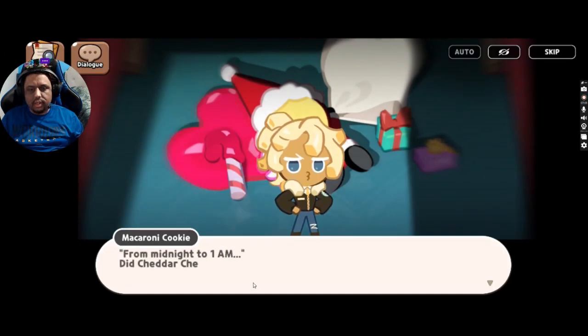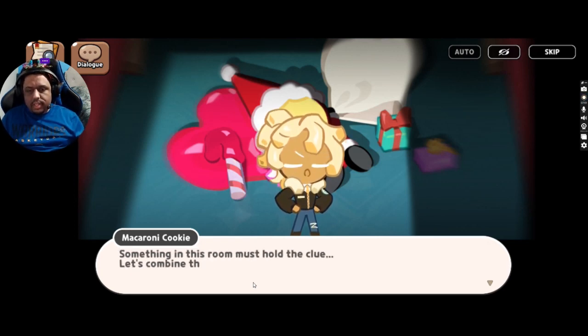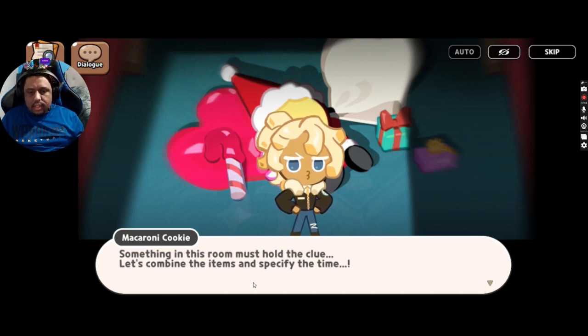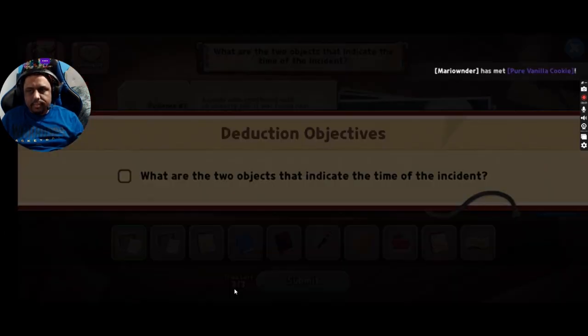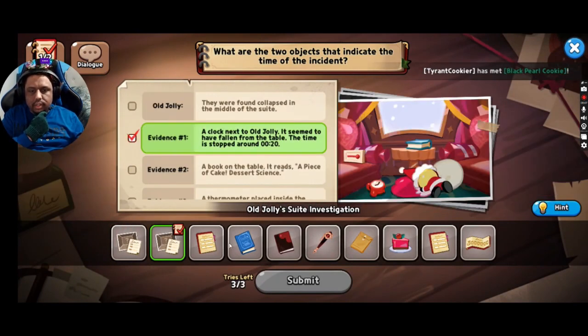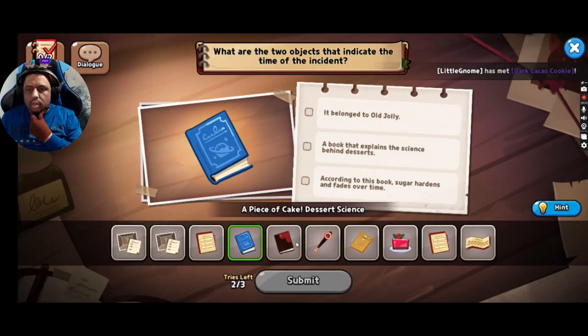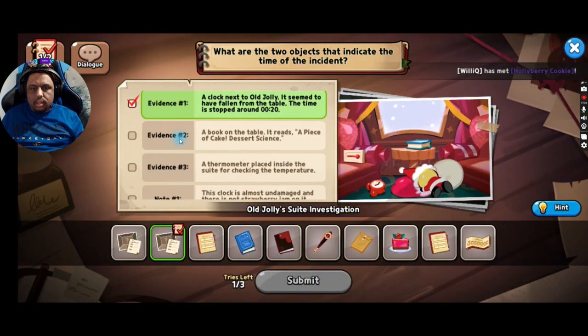Okay, so this is where it gets harder. From midnight to 1 a.m. Did Cheddar Cheese Cookie say that because of all the evidence? Something in this room must hold the clue. Let's combine the items and specify the time. Alright. So what I've concluded is that this one is it. And I think it has something to do with this book. I think it's this one. I don't know. That's it.